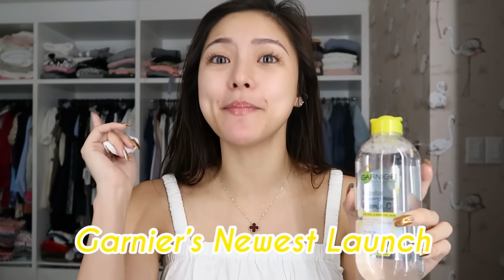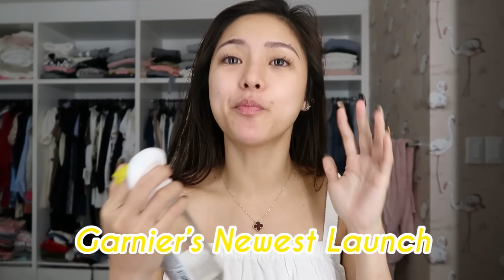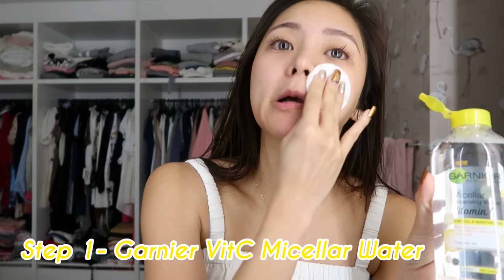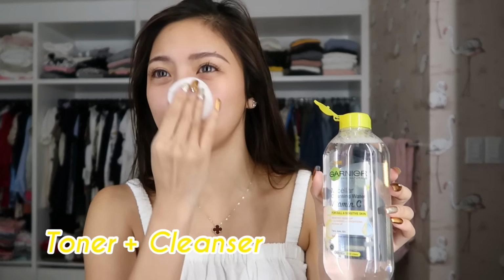So there, let's do the morning skincare routine. Hey guys, so there, gagawin na natin. Ang una kong ginagawa after washing my face is I really put this Garnier Vitamin C Micellar Water. Ito yung pinaka first micellar water with vitamin C. Kaya it really brightens your skin. Konti lang kasi wala naman tayong makeup na nilagay. So it's just parang toner. Parang ginagawa ko na rin siyang toner every day in one.